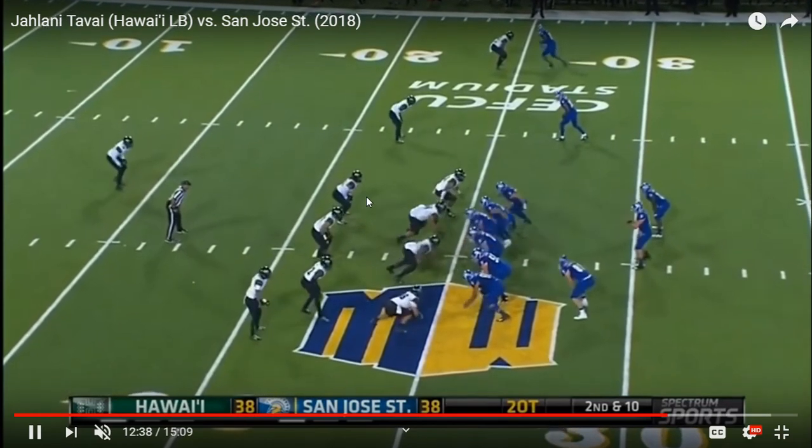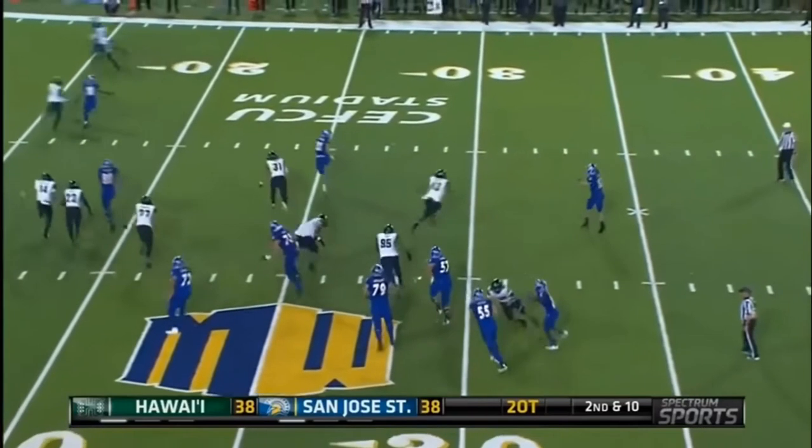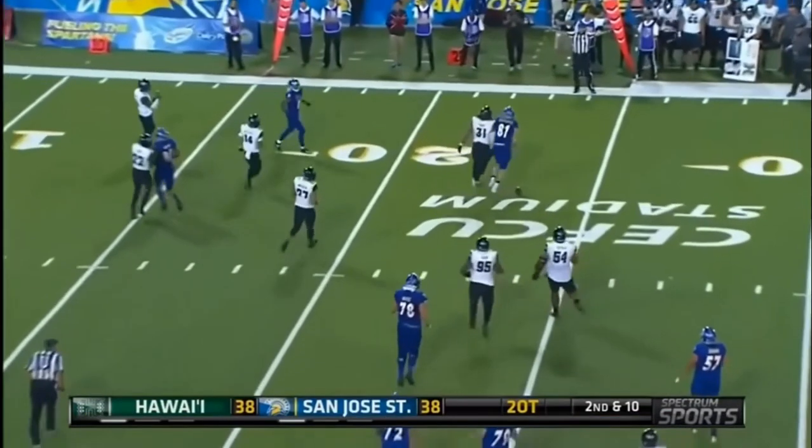Back to your traditional linebacker spot here. Takes the tight end in the flat. Is able to cover that. Okay, didn't have to.